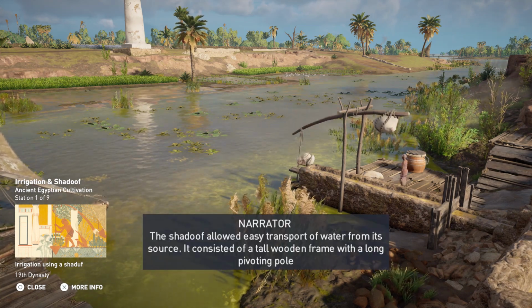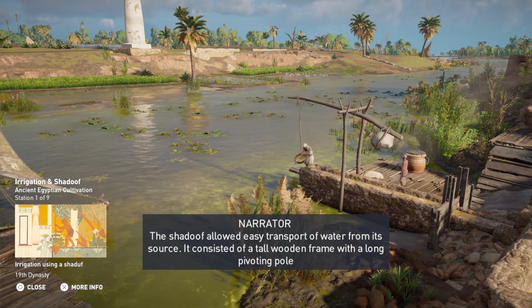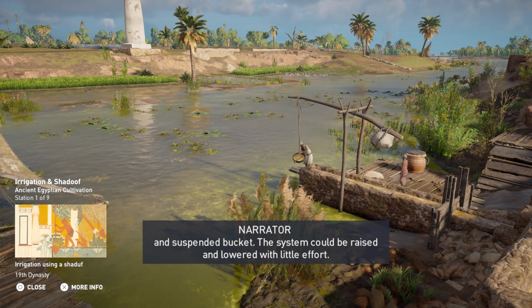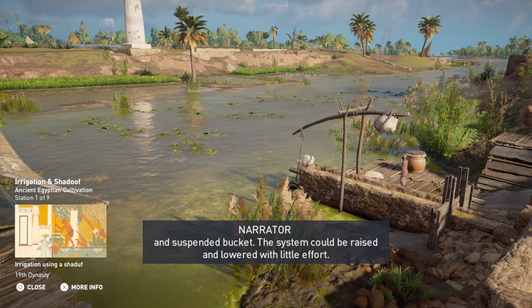The shadouf allowed easy transport of water from its source. It consisted of a tall wooden frame with a long pivoting pole and suspended bucket. The system could be raised and lowered with little effort.